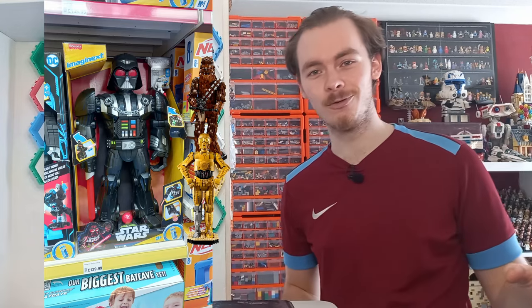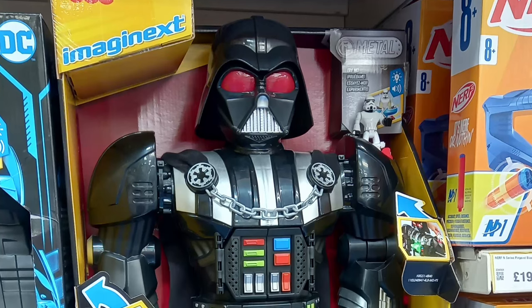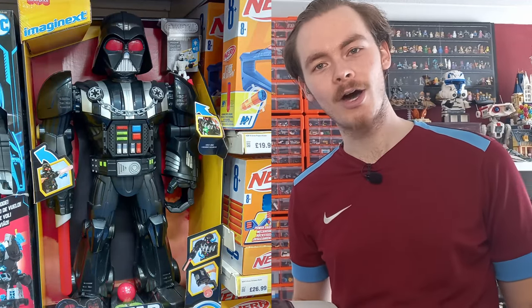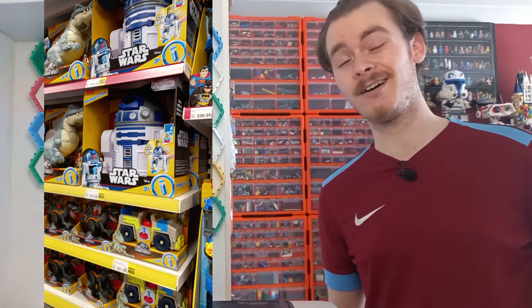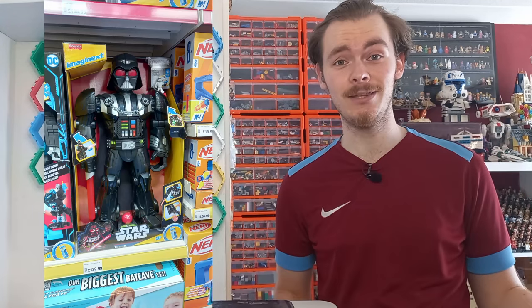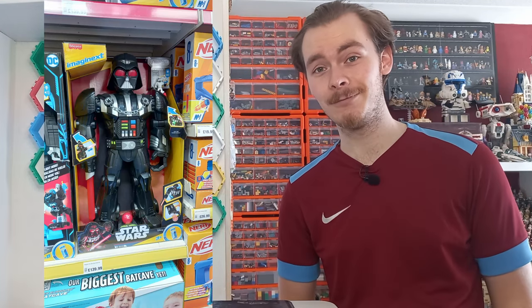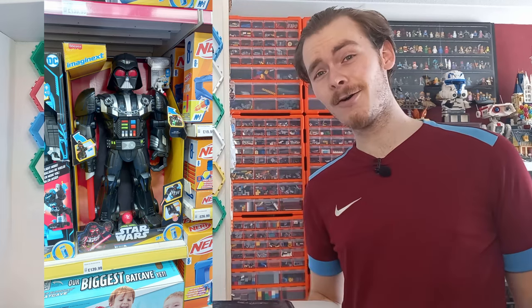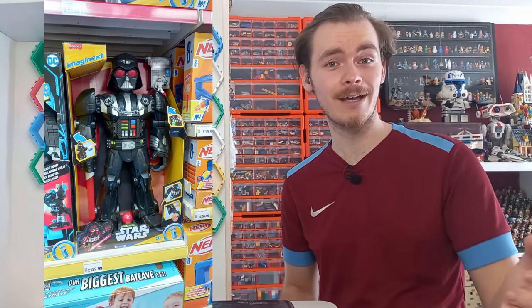It also came with a little stormtrooper, and I'll try and size up an image of myself just so you can see how big this mech is. There was also an R2-D2 one, which was about half the height of Vader, and if you know how big some of the Nerf boxes are, you'll probably be able to size up the Vader based on the gaps between the shelves. It looked so, so tempting to pick up, but it was also quite expensive. £140 isn't far off what Lego were charging for Chewbacca and C-3PO.